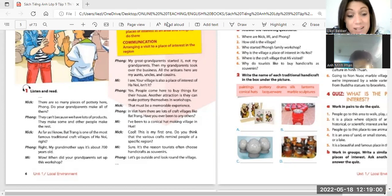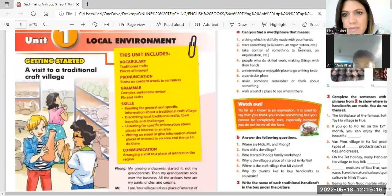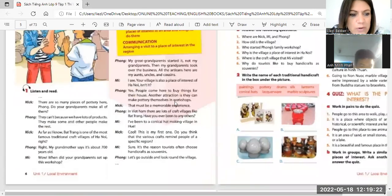Okay, sweetie, you must answer me. You must speak. I can't wait for you so long, okay? You're wasting time. You have to read the piece and look for something that they've made skillfully with their hands. Here, number one. A thing which is skillfully made with your hands. Look for words or phrases that have the same meaning.